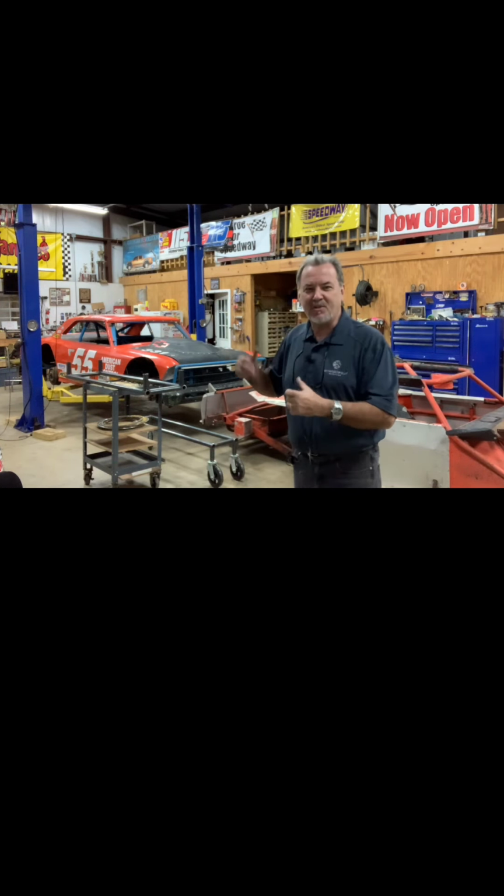So we're building two sets of these, because we still have our regular race cars we're going to be working on this winter in addition to these two restoration projects. So we got a lot of stuff to do, so I'm trying to get these dollies made so we can move the chassis around easier as we're working on these projects and other stuff.